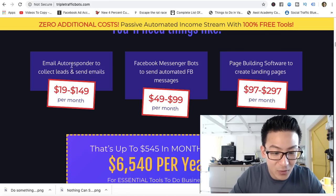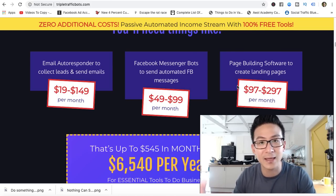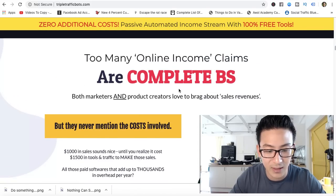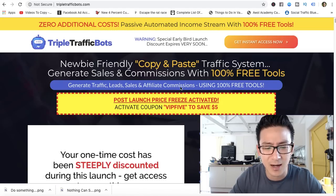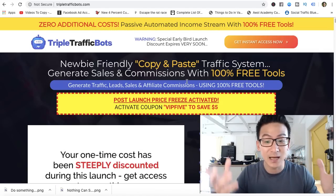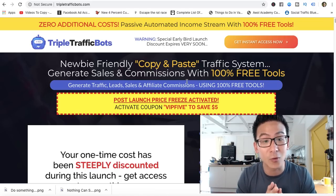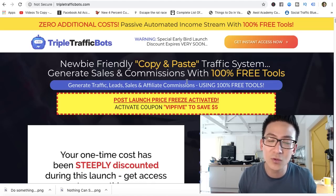So even though they're telling you this here, right, that you don't need this, on the back end they actually show you how to go and get these things. All right, so it's a very, very strange sales page because they're actually teaching you how to do all those things anyway. Because unfortunately, with a real business, if you're here and you're looking for a way to generate income with a real internet marketing business, you're gonna have to do all those things.